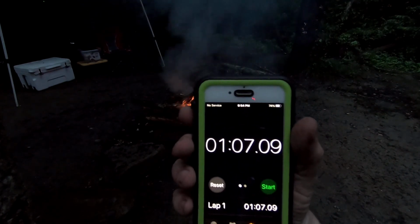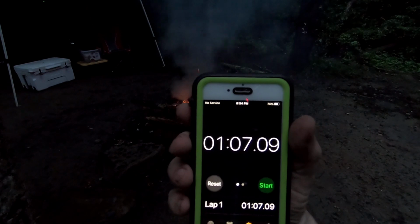That's how long it took me to cut through about a 6-inch log with that little Fiskars saw.